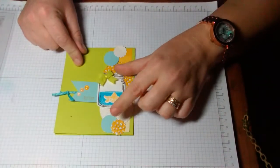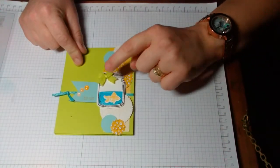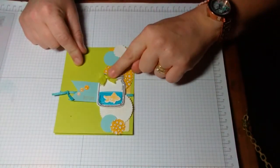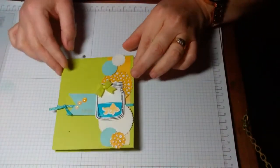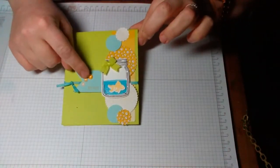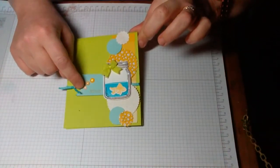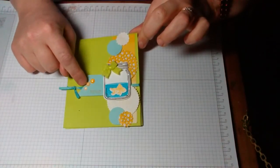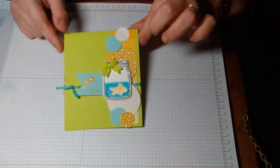And then attached the cutout jar with dimensionals and pulled the back off. There already comes adhesive on these itty bitty bows. And so I just removed the covering and attached the itty bitty bow. And then I picked 3 of the Crushed Curry glitter enamel dots in the 3 varying sizes and colors to just sort of draw your eye to the sentiment.